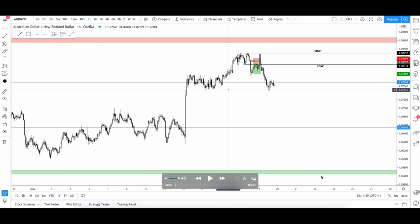Just going to go over the first 3 trades that we were looking to take for the FTMO challenge, and this is over the course of the first 2 days. We actually missed 2 of the trades and entered one of them. So we're just going to go over the first trade, which is Aussie Kiwi, Aussie dollar, New Zealand dollar. And I'm just going to go through why we took the trade.